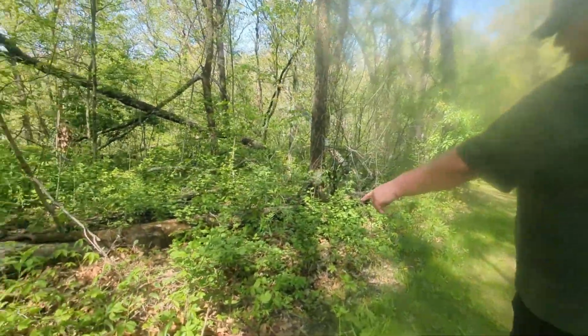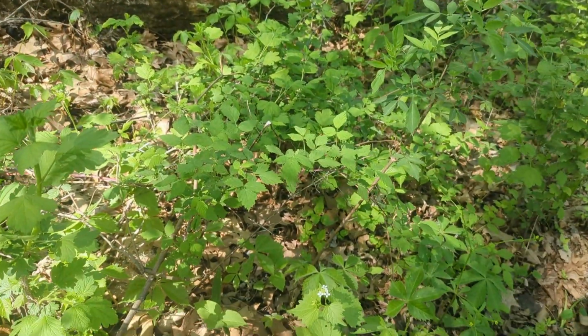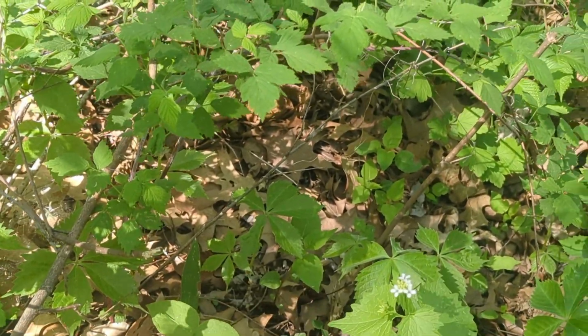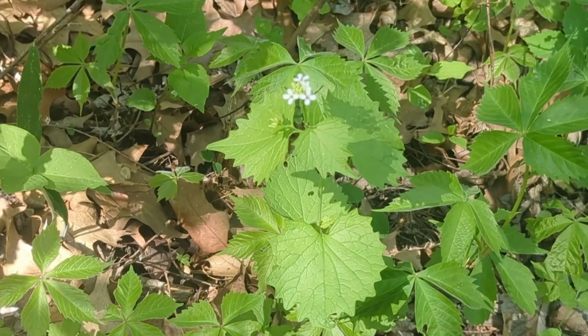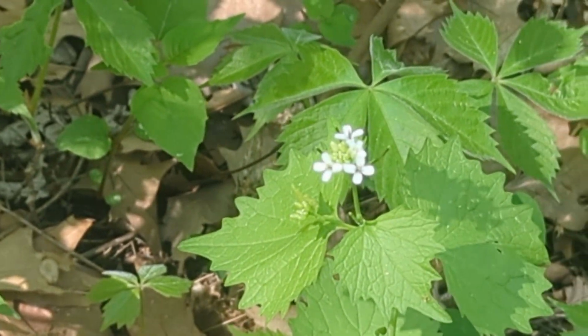There's another flower though. Not the big one, but still cool. Where'd it go? Where'd it go? Oh yeah. Should be pretty.